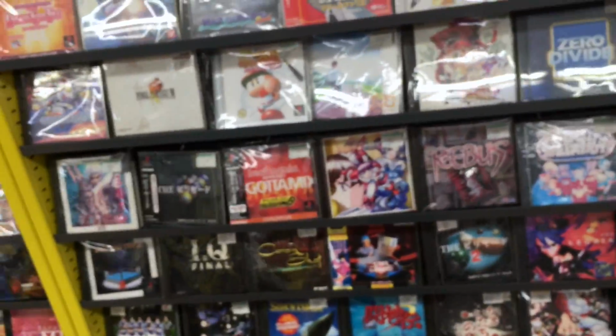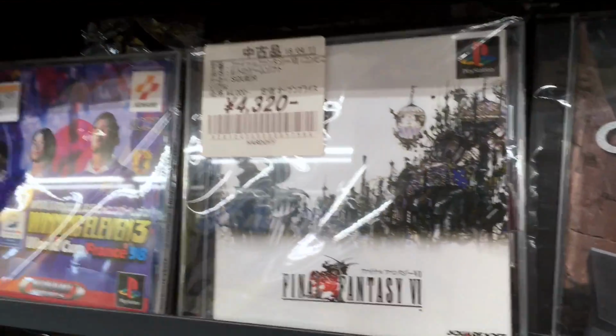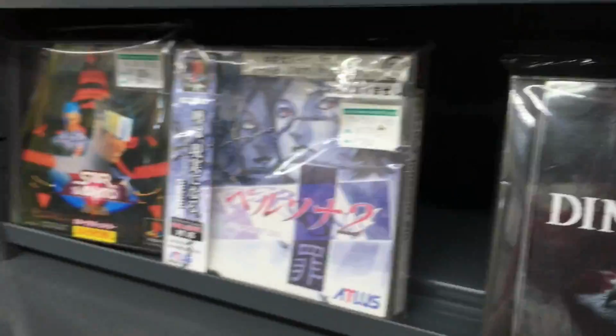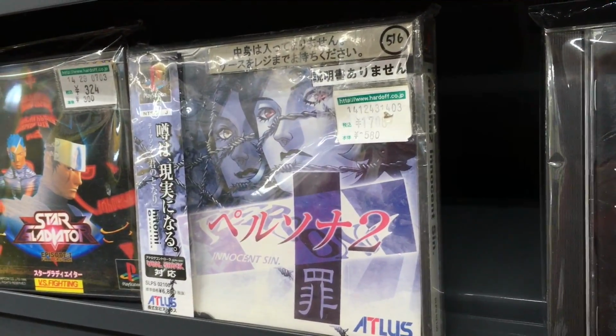There's nothing jumping out at me though. Then, this is interesting. Here we've got Final Fantasy VI. This is going for $40. For some reason, the PlayStation Final Fantasies are more expensive than their original counterparts for the Super Nintendo. We've got Persona 2: Innocent Sin, going for $17.